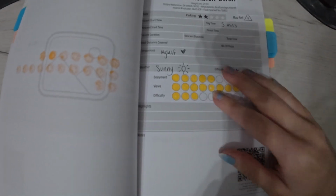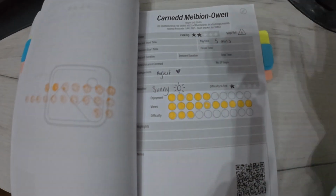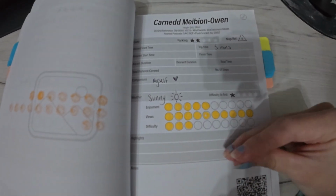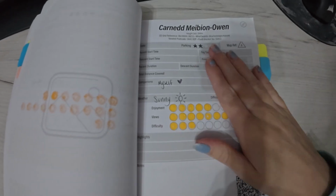There wasn't really much incline or anything like that. So really easy one. Oh, and also parking. I've kind of put lower on the rating just because it was a small car park, and if you go during the summer I'm sure it'll be very busy. So just bear that in mind.